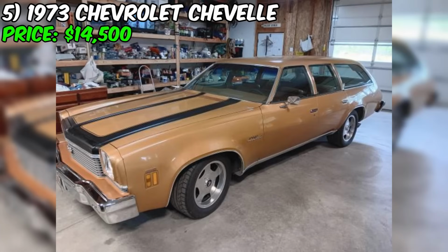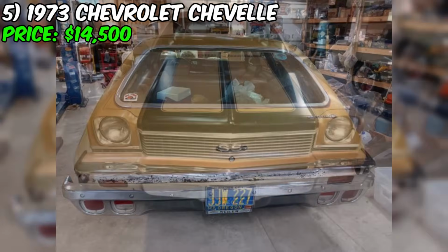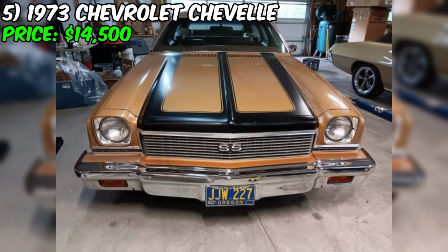All right, folks. Hold on to your hats because do I have a beast of a machine to show you today. Straight from the pages of Craigslist comes this incredible 1973 Chevrolet Chevelle. And let me tell you, it's not just any old Chevelle. This is a Malibu station wagon that's been transformed into an absolute powerhouse.